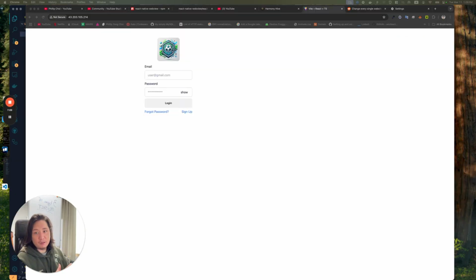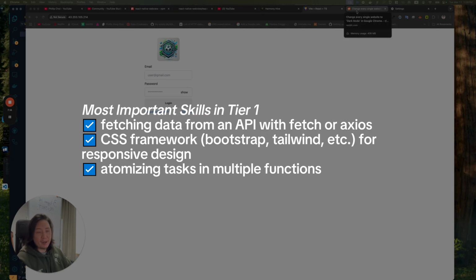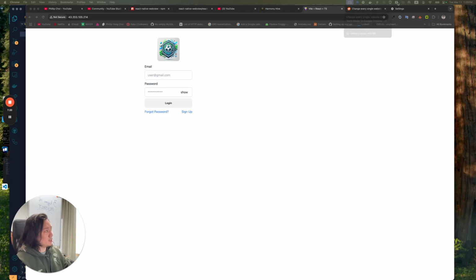So at this level, at tier 1 projects, you should probably know how to use Fetch API or Axios or any kind of HTTP request, and learn how to use any kind of CSS framework, or really know about responsive design and be able to display that data. So like prettify JSON, right? That's what basically some kind of front-end development is, right? You get a bunch of JSON data and you have to make it pretty on the website.